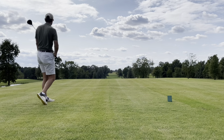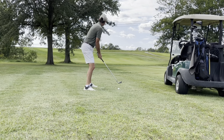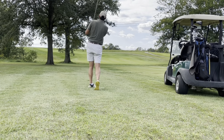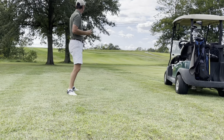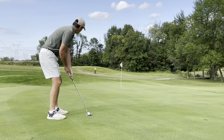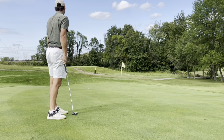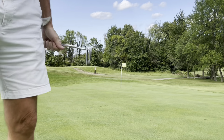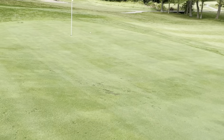And this was my first bad drive of the day. There was water left and I ended up laying up to here after my drop. I missed my layup. And I have about 110 yards to the pin, and I had to go over those trees in front of me, so I had to get it up pretty quick. And went a little bit too far, but on the top tier, this is a downhill, hard breaking putt to the right. And give myself a chance for bogey after the penalty stroke.